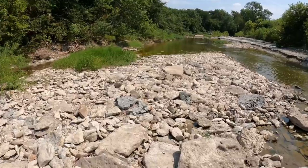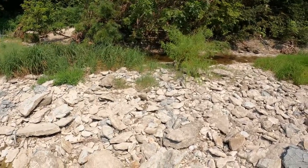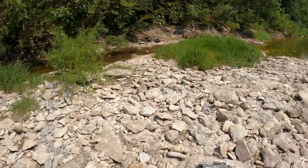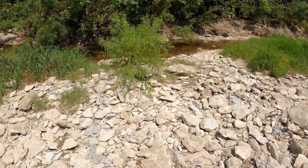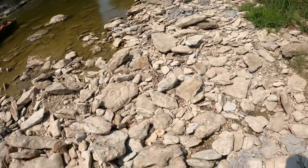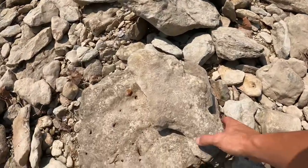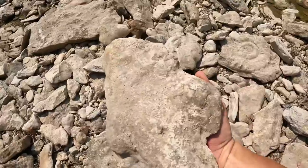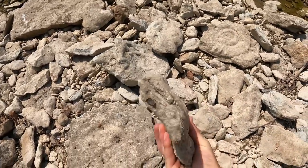And I came over here to try to find my big arrowhead. I couldn't carry it the other day, so I had to leave it here. Oh, here it is. There's my big arrowhead. Right there, still here. Nice.